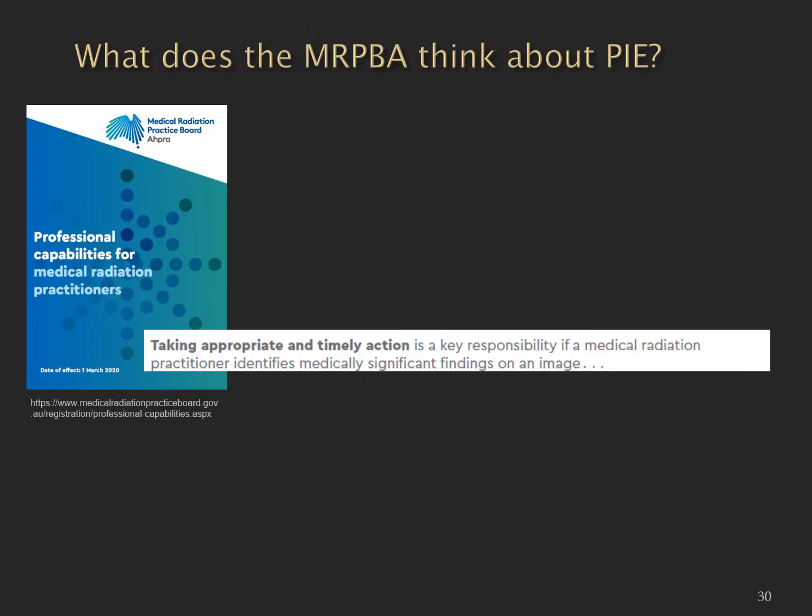I will move on to the MRPBA, which is the registration body for radiographers in Australia. So these quotes are taken from the Professional Capabilities document, which is dated March 2020. The first quote is that taking appropriate and timely action is a key responsibility if a medical radiation practitioner identifies medically significant findings on an image. So the MRPBA is going a lot further than tolerating radiographer image interpretation. Indeed, they are making it a key responsibility for radiographers to act upon the medically significant findings on images. This is sometimes expressed by that wonderfully succinct aphorism, if you see something, say something.